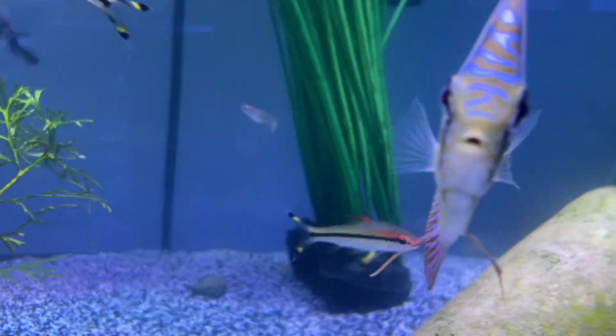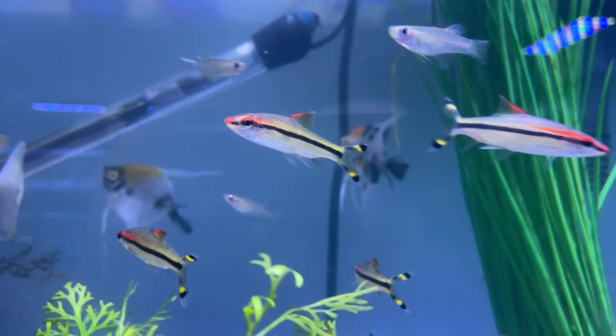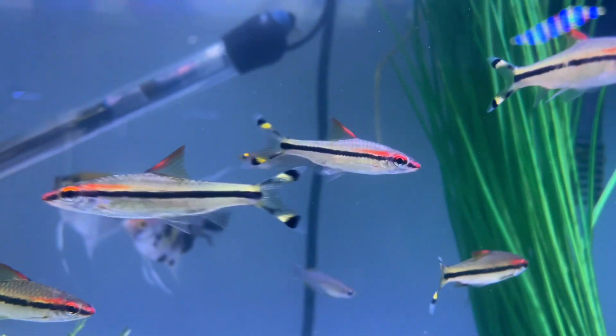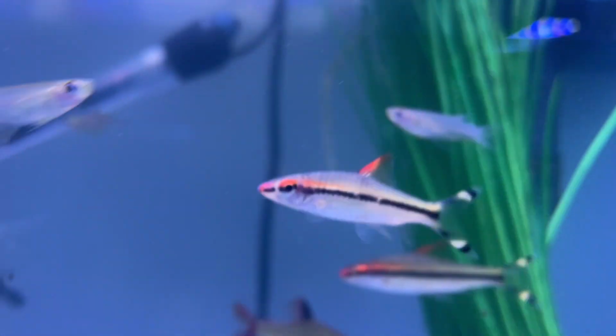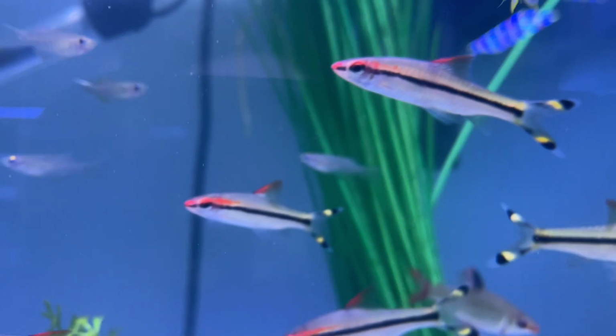So for this week's freshwater video, we're gonna start off with this beautiful 75-gallon community tank we have in the store. So starting up, we're gonna look at these beautiful Roseline Sharks. I've mentioned these guys before, but I can't help come back to them just because they're so amazing. But as you can tell, they get these bright red stripes on their body with that amazing horizontal black stripe, and then those yellow spots on the tail.